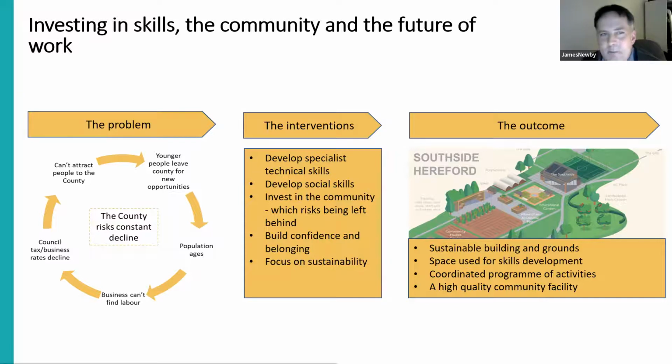So the big misunderstanding about social mobility is that it relates to geographic mobility. It really doesn't. It's all about skills and mobility up the kind of social ladder, if you like. So we're not going to expect people from the south side of Hereford to travel to us to engage in our skills programs. By having this project there, we can go to them, and that's the important part.